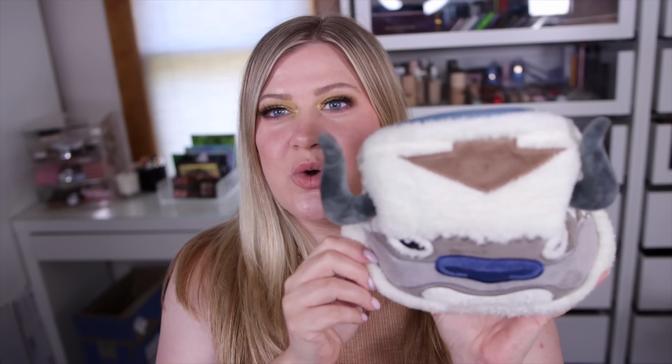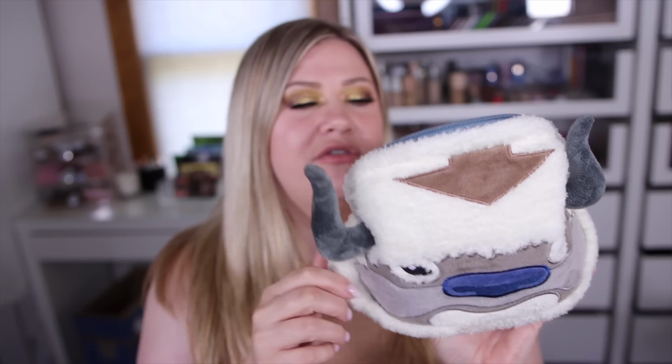We're doing 4 eye looks today because there's 4 palettes, so it's gonna be a lot. But yeah, let's go ahead and get into it, starting with this cute little bag. How fun is this? Let me take everything out of here, and then maybe I'll show you guys a close-up. The actual launch is going to be Friday, May 31st at 10 a.m. Eastern Standard Time, 7 a.m. Pacific. So let's go ahead and get into the eyeshadow palettes here.